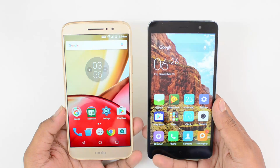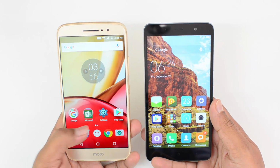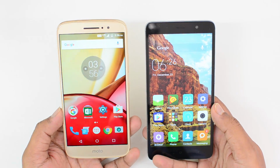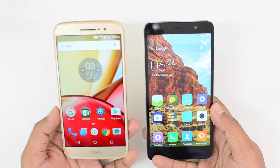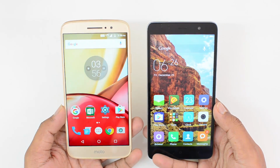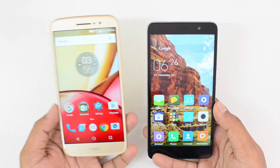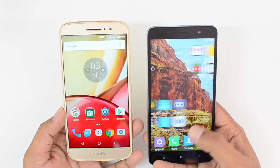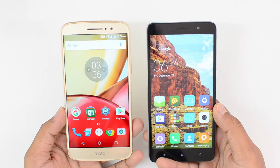Now performance. The Moto M is powered by a 2.2 GHz clocked MediaTek Helio P15 octa-core chipset coupled with 3 GB or 4 GB of RAM, while we have the Snapdragon 650 hexa-core chipset on the Xiaomi Redmi Note 3, which is coupled with either 2 GB RAM or 3 GB RAM. Now the 3 GB RAM variant has 32 GB of storage.